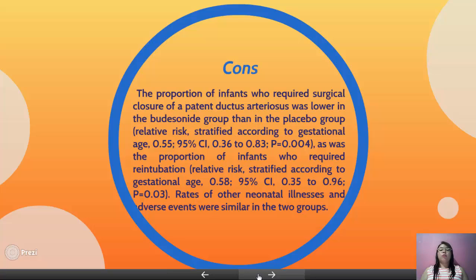The proportion of infants who required surgery for closure of the patent ductus arteriosus was longer in the budesonide group than the placebo group, as was the proportion of infants who required reintubation. The rates of other neonatal illnesses and adverse events were similar in the two groups.